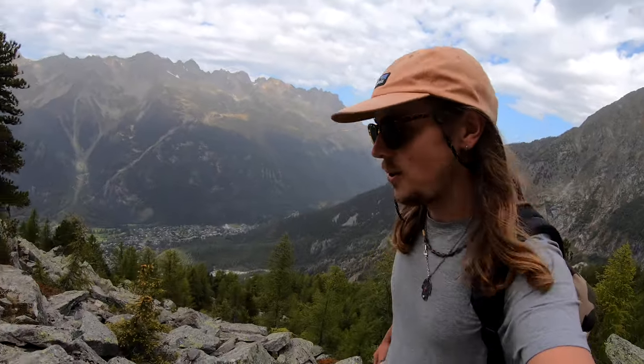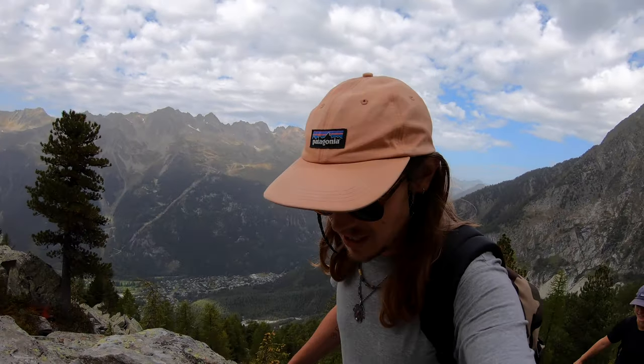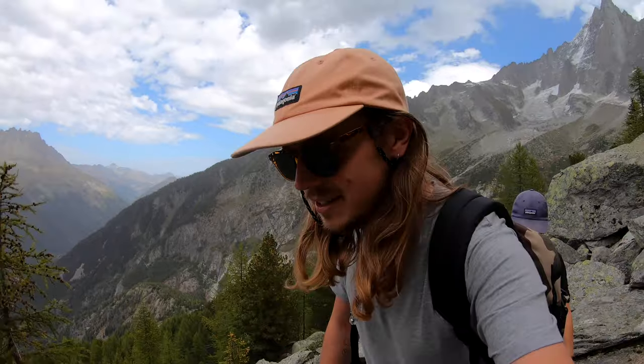So, we have started on the Grand Balcon Nord, the Great North Balcony. Look at this. High above Chamonix. The last cable car down from the other side is at 4:30, and it's 2 o'clock.